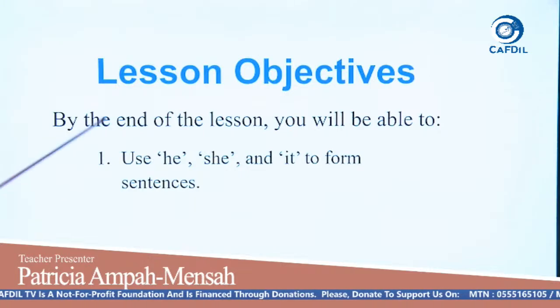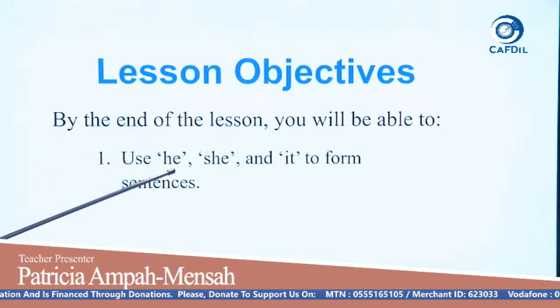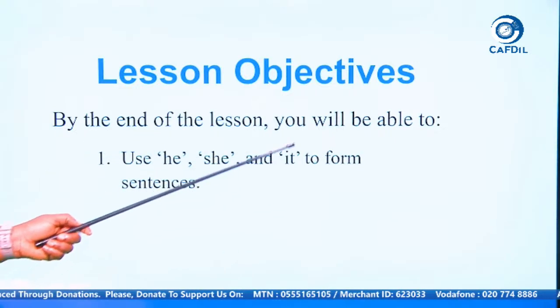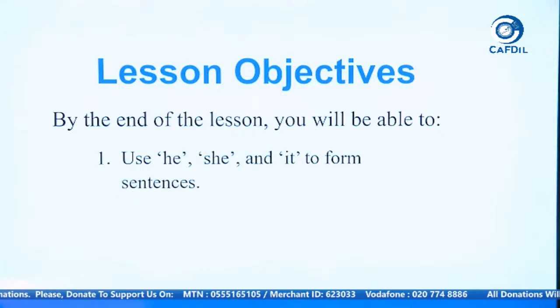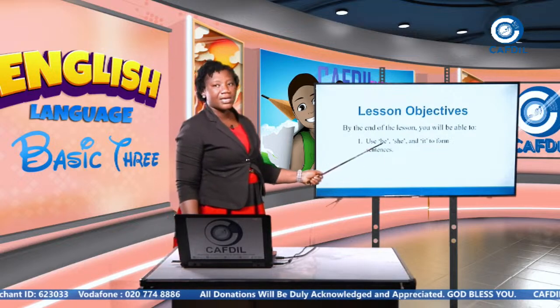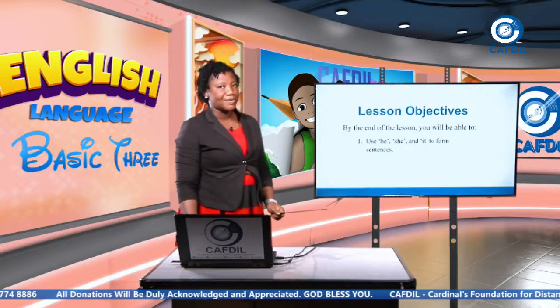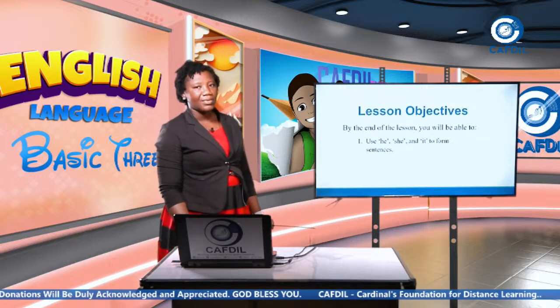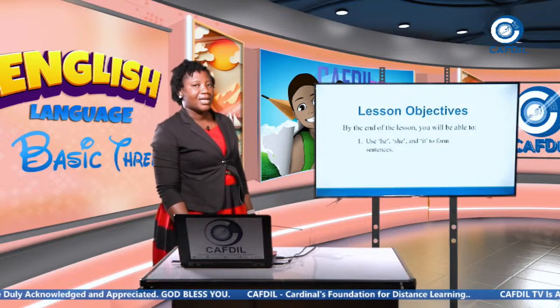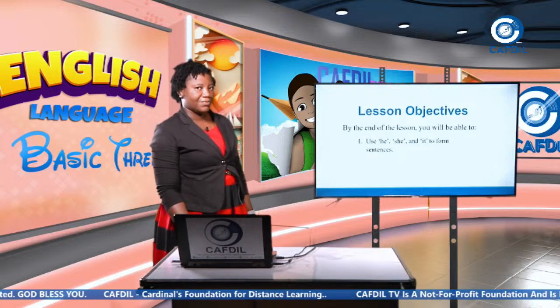By the end of the lesson, you will be able to use he, she, and it to form your own sentences. Before we look at it, let's go to our homework and solve them.